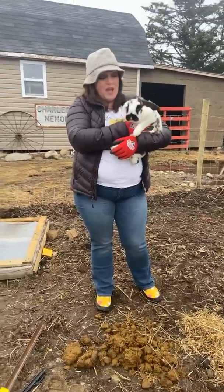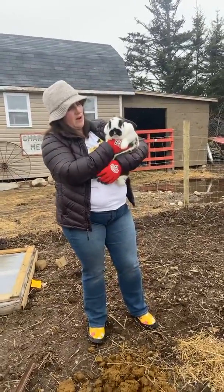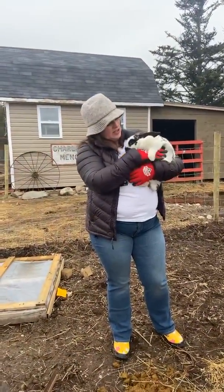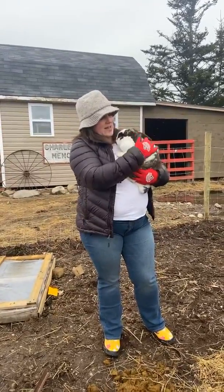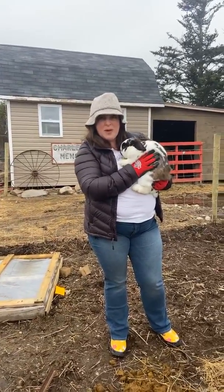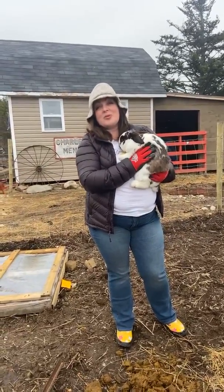So I have Oreo. Oreo is our oldest rabbit, about 8 years old, and she's a Holland Lop. She's a doe, and she's retired now. She doesn't have babies anymore, but she still produces some of the best poop that we could have. So that's what we're going to talk about today. We're going to talk about some poop.